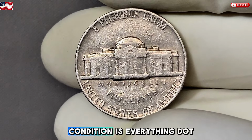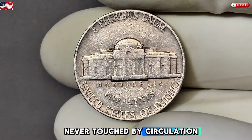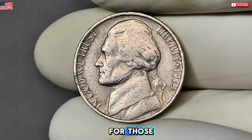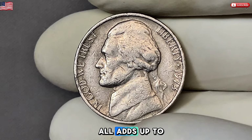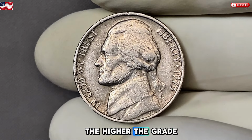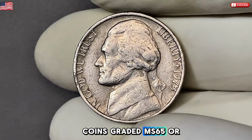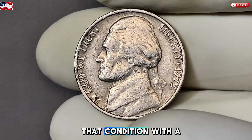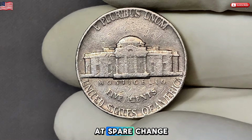And of course, condition is everything. A coin fresh from the mint, never touched by circulation, can be graded as mint state, and collectors go wild for those. The shine, the crisp details, the flawless surfaces, it all adds up to big value. The higher the grade, the higher the price. Coins graded MS 65 or above are especially sought after, and when you combine that condition with a rare error, well, let's just say you're no longer looking at spare change.